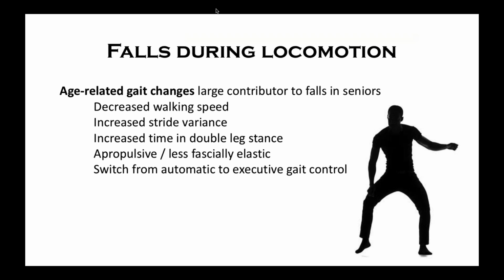We often see an increased time in double leg stance. The reason for that is we're obviously more stable in double leg stance. You have more contact with the ground, and you're not requiring single leg stability, which is really a key feature when it comes to optimal gait. Many aging baby boomers start to become apropulsive, and a key thing that I focus on is that with all of these changes, including becoming apropulsive, you become less fascially elastic.